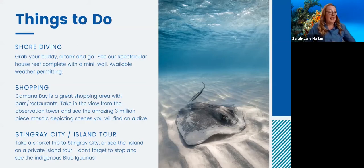I did mention Stingray City, the dive. There's also a Stingray City sandbar, which is more like a snorkeling site. It is 3 to 5 feet deep, and you can get in the water and interact with the rays there. But you could also take an island tour around the island, go out to the East End, and see the indigenous blue iguanas at the Queen Elizabeth Botanic Park. So there's plenty of things to do when you are not in the water at Grand Cayman.